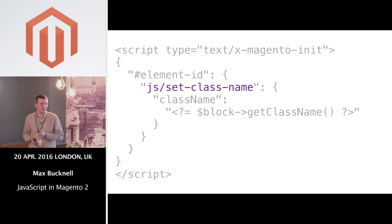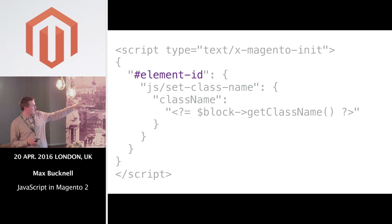Which JavaScript to run, on which elements. This is a CSS selector. It takes the JavaScript module that we've referenced there, and it will return a function, hopefully, and it will run it on every element matched by that selector. Now, since we're porting that original M1 code, hopefully this just matches one element. If this doesn't match one element, you're doing something wrong, right?